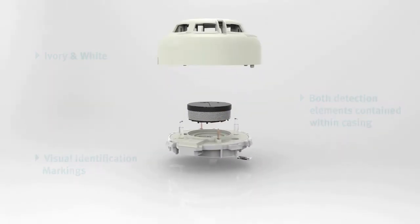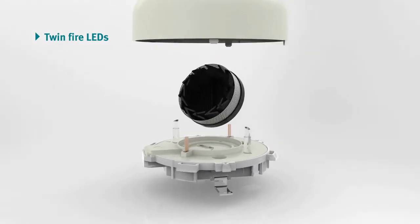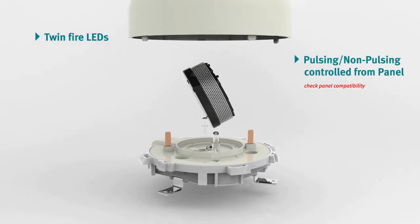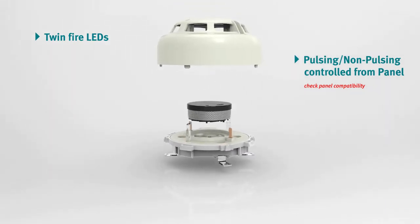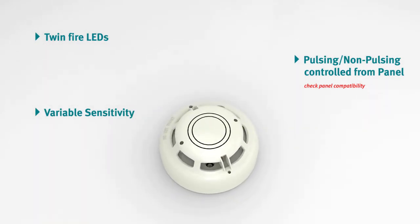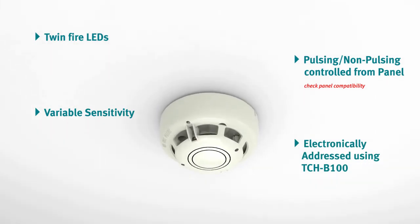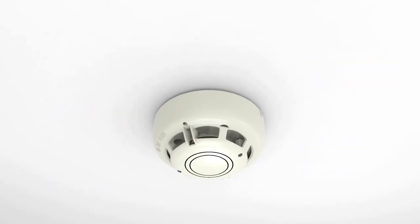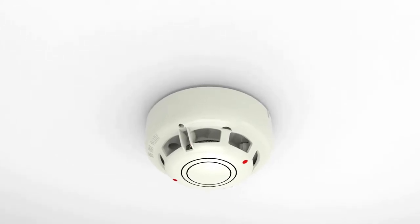Some other key features include twin fire LEDs, which allow 360-degree viewing, green when polling, turning red in a fire condition, pulsing, non-pulsing control from the fire control panel. Please check compatibility with the panel manufacturer. Variable sensitivity of either smoke and heat elements to suit specific environments. Electronically addressed using the TCH-B100. The unit is LPCB and VDS approved to classes A1 and C. And there is a SEAL Level 2 approved variant available for oil and gas applications.